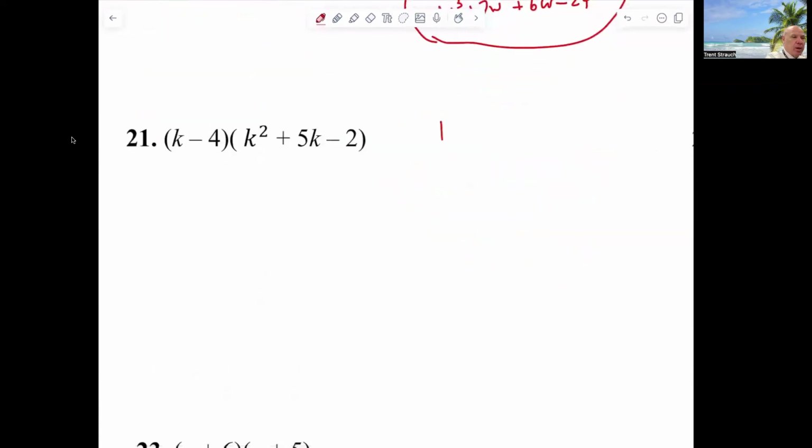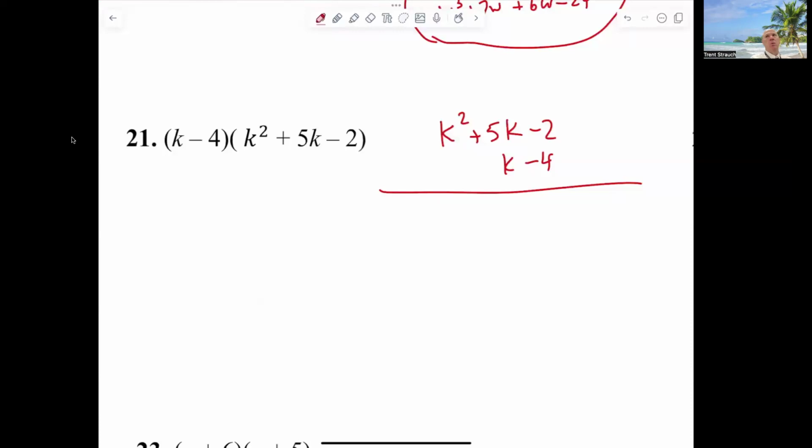21. I'm going to write k squared plus 5k minus 2 times k minus 4. Come on now. Give it a shot. Let's see what you're doing. Remember, the thing most people miss is putting the signs, whether they're positive or negative. So first, negative 4 times negative 2, plus 8. The next term is negative 20k. The next term is negative 4k squared. Thank you. Now we're going to the next one.